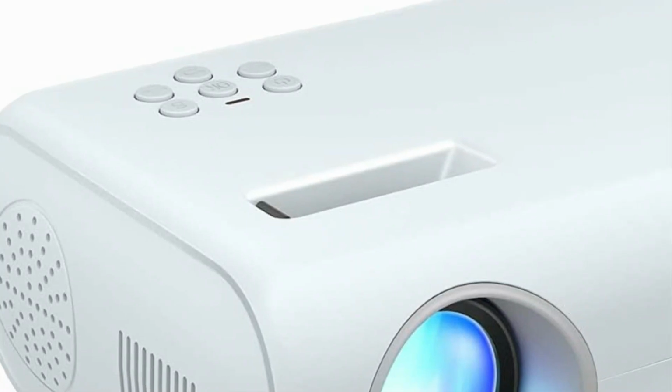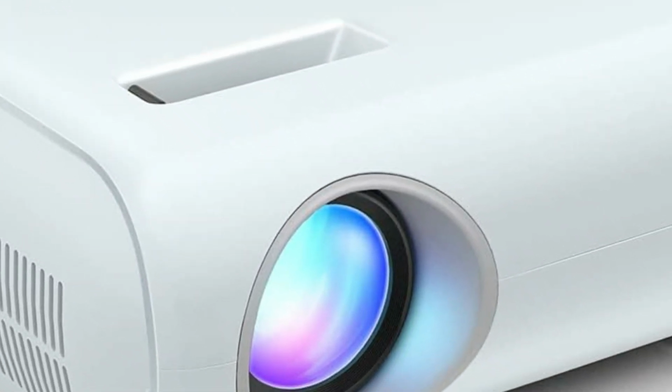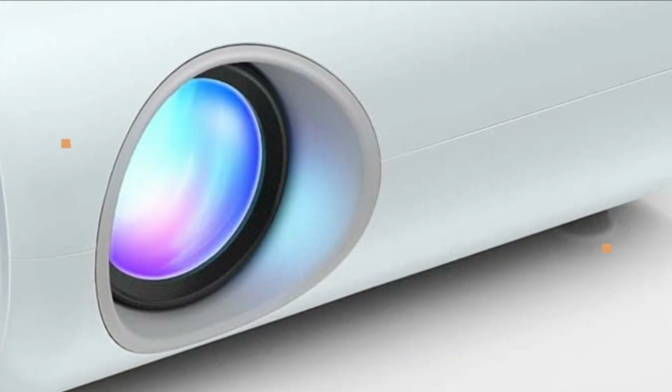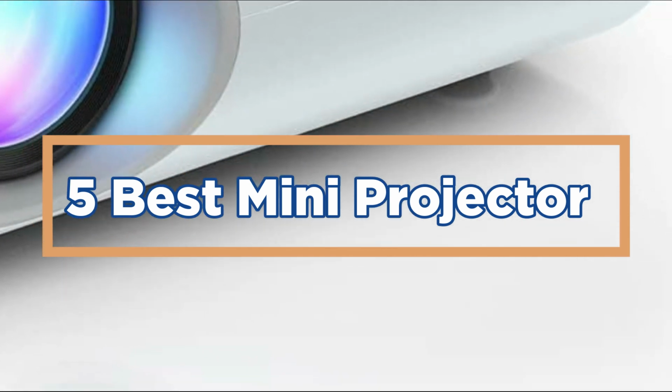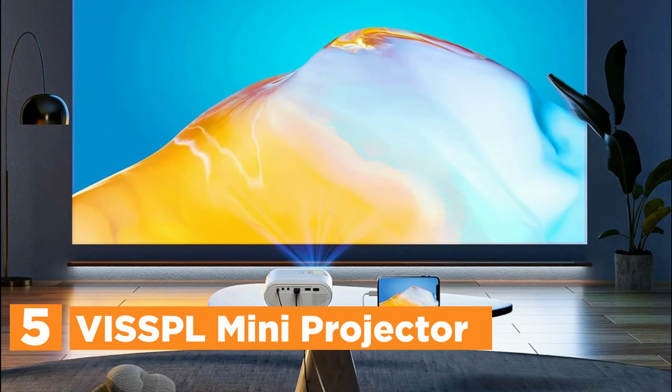Additionally, they offer cost-effective alternatives to larger, traditional projectors while providing comparable performance and functionality. In today's video, we will show you the top 5 best mini projectors. So, let's get started. Starting off our list at number 5, VISSPL Mini Projector.